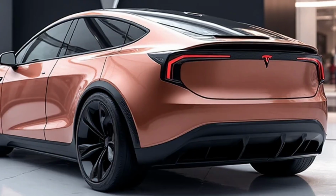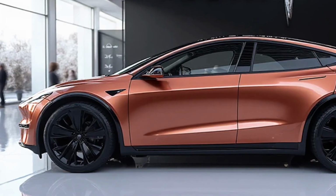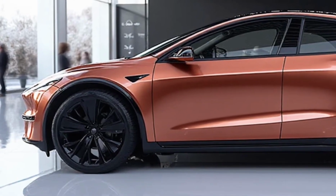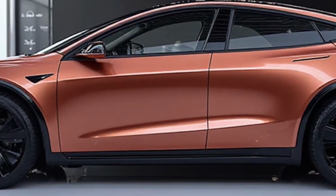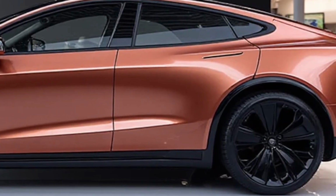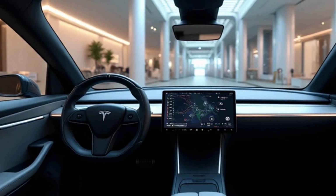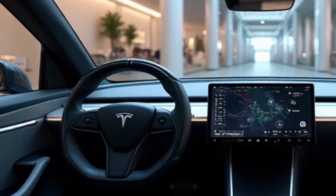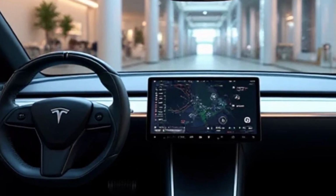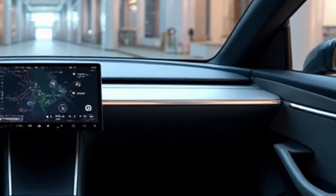Of course, Tesla's centerpiece is still the large central 15.4-inch touchscreen that controls nearly every function. From adjusting the mirrors to opening the glove box, it's all handled digitally. While some people find this futuristic and minimalistic, others criticize it for being distracting, especially while driving. Tesla has doubled down on this design philosophy, so don't expect Apple CarPlay or Android Auto support here. Instead, Tesla continues to refine its own software experience, which remains one of the smoothest and fastest in the industry.